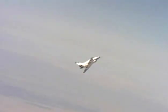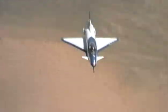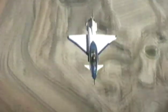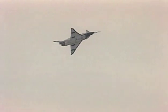It performed many mock aerial battles with Dryden F-18s and Nellis F-15s and F-16s. As a final show of its capability, the X-31 demonstrated its exhilarating post-stall maneuvering at the Paris Air Show in 1996, creating quite a stir.